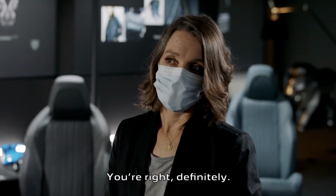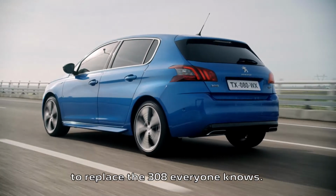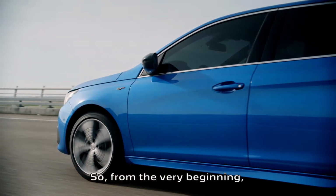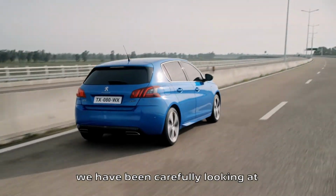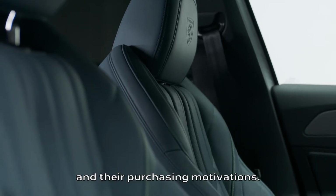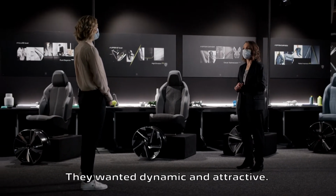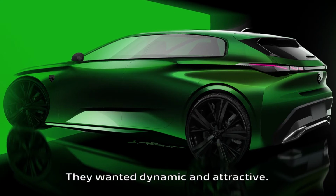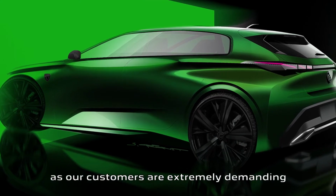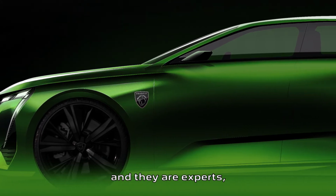You're right, definitely. It has been such a huge challenge to replace the 308 everyone knows. So from the very beginning, we've been carefully looking at customers' expectations and their purchasing motivations. First comes, obviously, exterior design. They want it dynamic and attractive, but very classy, as our customers, 308 customers, are extremely demanding and they are experts.